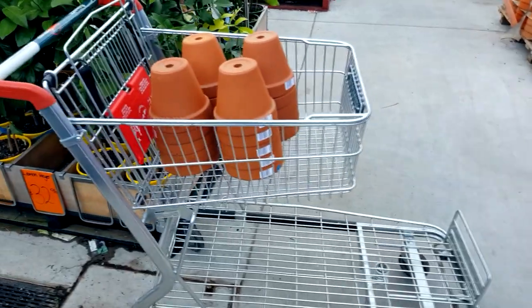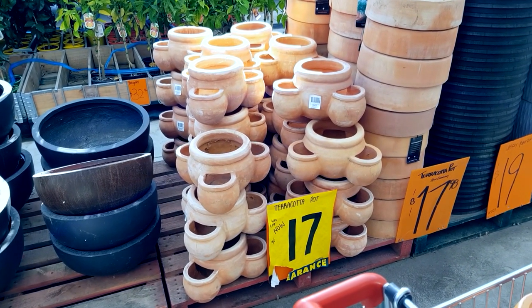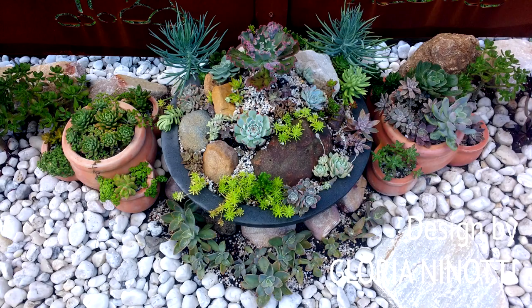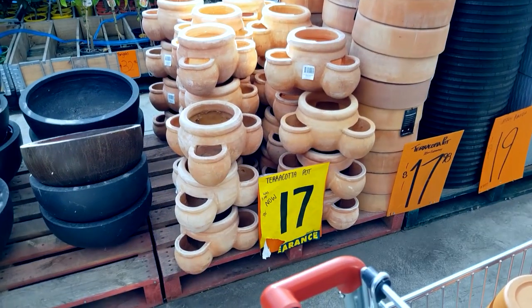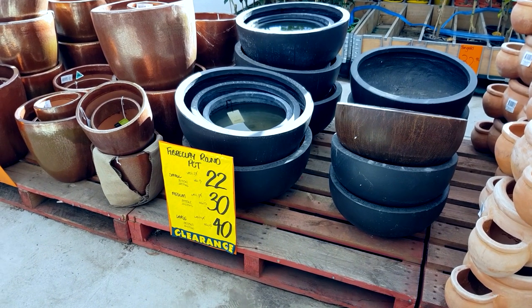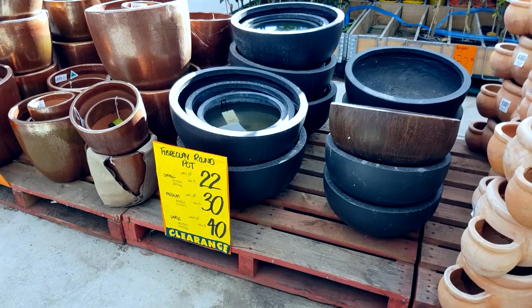I don't usually like the look of these pots, but I saw an arrangement made by Gloria Ninotti, and I think I rather like it. But I don't know. I'll have a good think about this. I'll be back. The fiber clay round pots are on clearance prices.